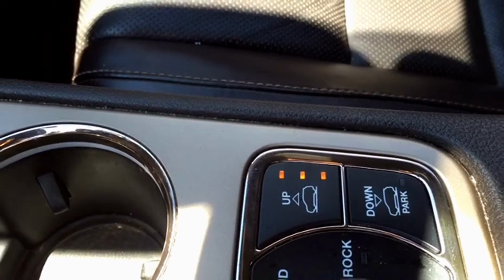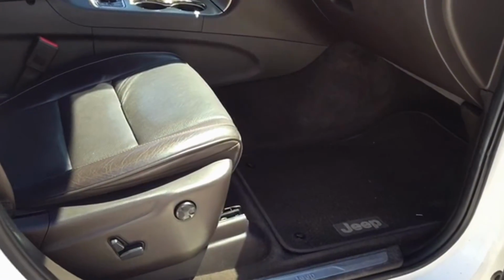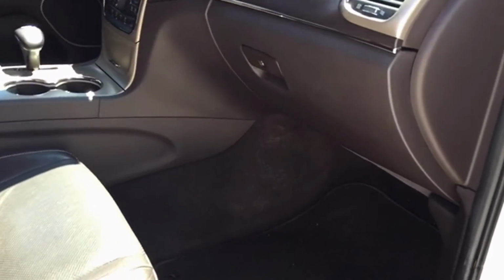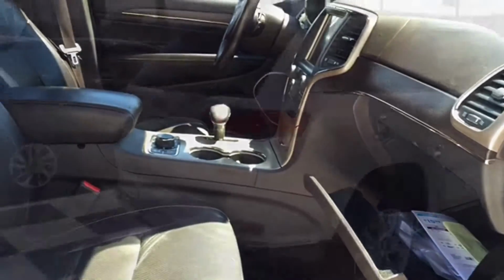For now, here's a view of the passenger's area so you can see some of the features. The passenger seat is powered, as well as powered four-way lumbar support. You've got the heated and vented seat options as well. The glove box is quite spacious for any driver's needs.